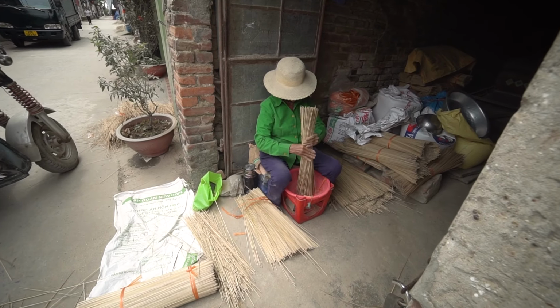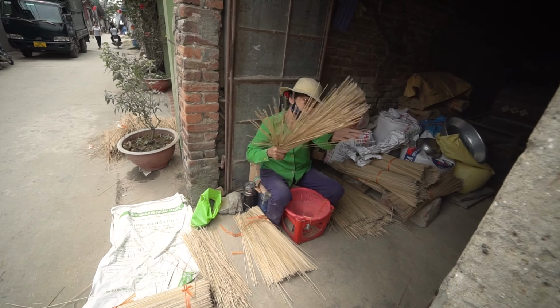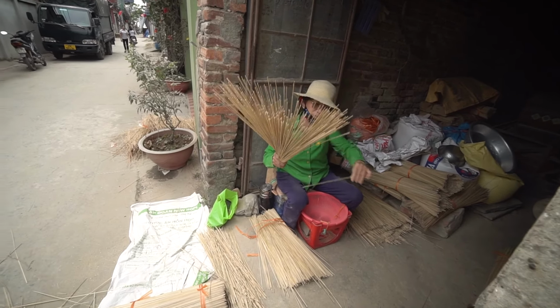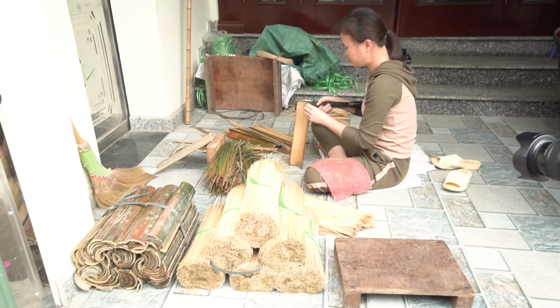This is a different family in this village, and what she does is swing the bamboo as she's putting it in a bundle, and it gets rid of the ones that are damaged or not in good shape or can't be burned. So this is a different family that does this before it gets sent to the dyeing.